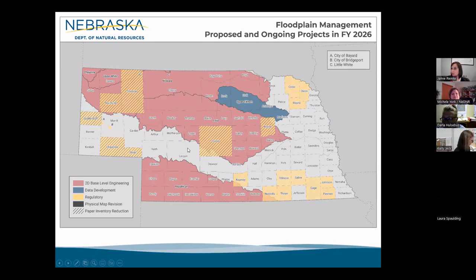In 26, we will be adding the Loop as our 2D BLE area. And this is where our mapping team, their heads kind of explode, because we have a lot of mapping going on, a lot of modeling, but they're all sequenced a little bit differently. So it's possible that we may even be through much of the Republican by this timeframe anyway. You'll see that we added preliminary for Scotts Bluff, and then we were done with data development in the Turkey and Middle Big Blue. So we'll have Fillmore, Saline, and Gage County that are also working towards preliminary map.